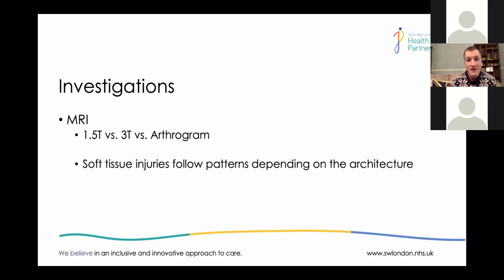If one was to operate at that time, the likelihood would be that you wouldn't need to do anything to the labrum. You would just treat the impingement area by removing the bony bump. Whereas perhaps someone who's had pain since they're 16, but are presenting after lots of treatments that haven't worked at 36, are much more likely to have the soft tissue injuries that you'd expect. So a labral tear, articular damage around the chondrolabral junction, and early signs of osteoarthritis.